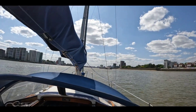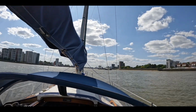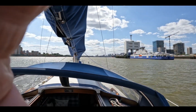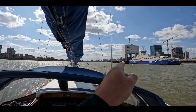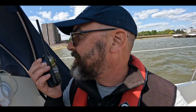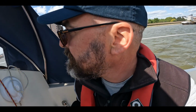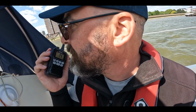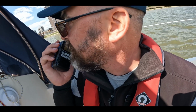First sight of the Thames Barrier. Woohoo! So there she is, and that's our gate on the starboard side. London VTS, this is sailing yacht Shamir. I've got the barrier in sight and we'll transit gate G, over. Yes, Shamir, London VTS, proceed on. You have span Golf G at the barrier, well over to the starboard side, over. Thank you, out.